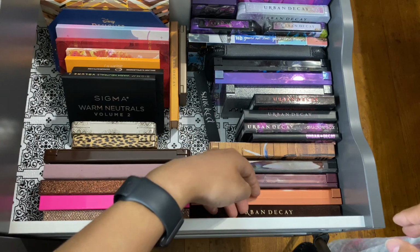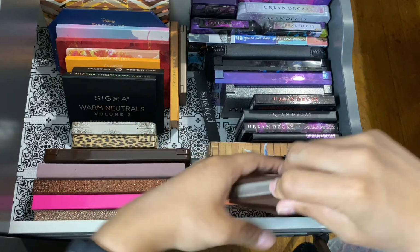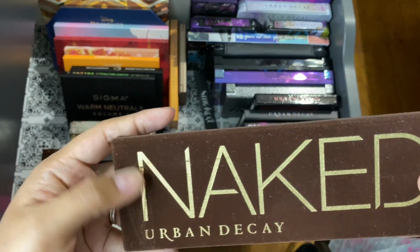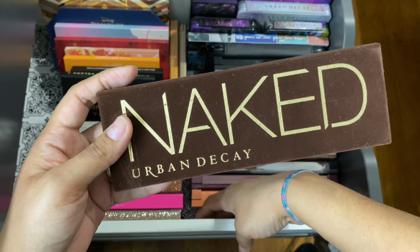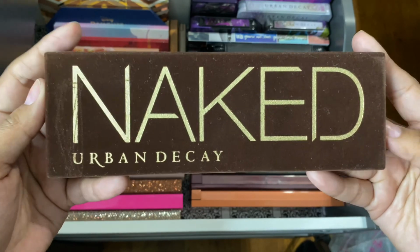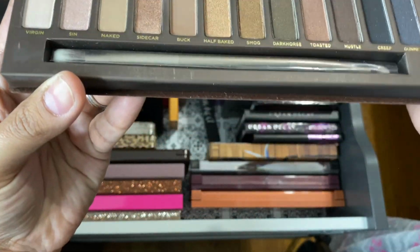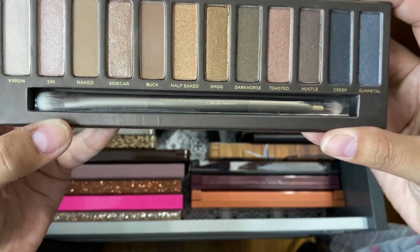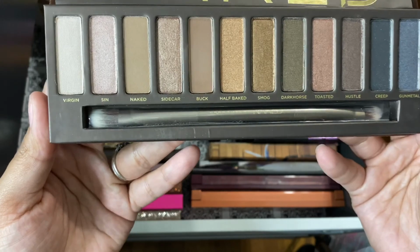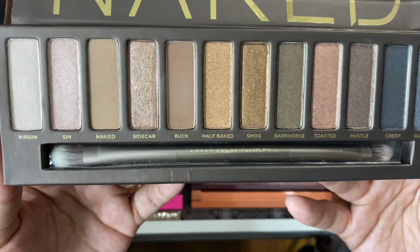Let's start from the back and we'll work our way forward. So I have the Naked palette right here, and it's actually a little scratched from the screw on the inside of the drawer. Anyways, this is just the original Naked palette. I got this when they were discontinuing the original Naked palette. I think I got it for like $17.